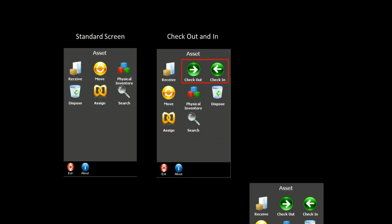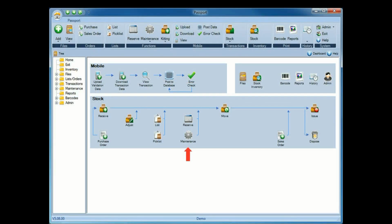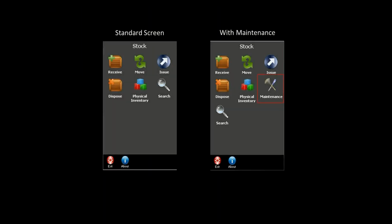Here we can see the mobile scanner interface in its basic form, and now with the checkout feature, and finally with even more features. Now, even if you're tracking quantity-based inventory items, you'll have the option to add additional features such as maintenance tracking, kitting, as well as many others. Again, here we can see the scanner in its basic form and with the additional features. For us to show you how simple these things are, we highly recommend contacting us for a live demonstration of Passport.